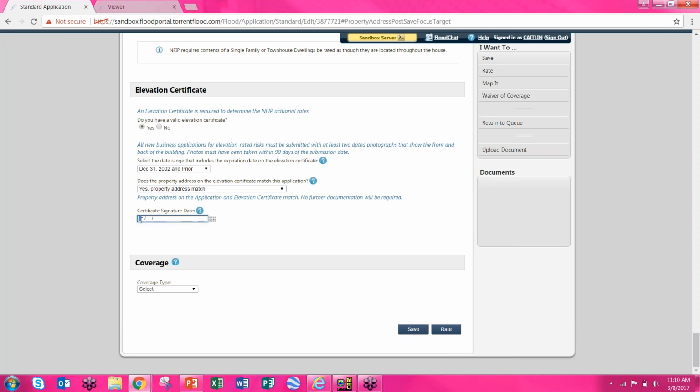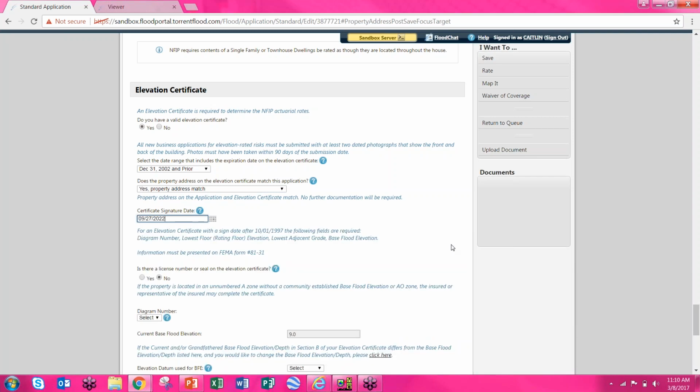And then it asks you for the certificate signature date. This is the date that the surveyor completed the elevation certificate. So in my case, it's going to be September 27th of 2002. This was completed. Yes, this is still a valid elevation certificate, even though it's dated prior to anything that we have currently. It's still valid. The house hasn't had any construction on it since then. So this is still a valid elevation certificate.